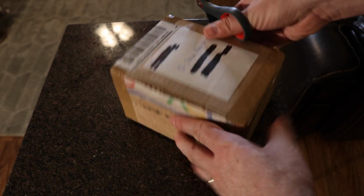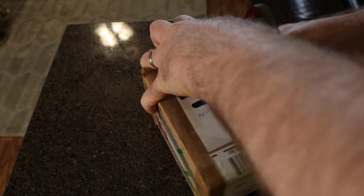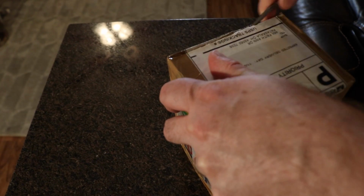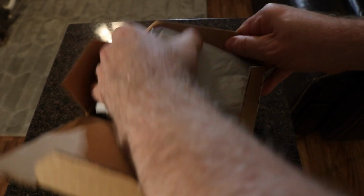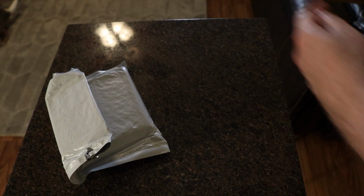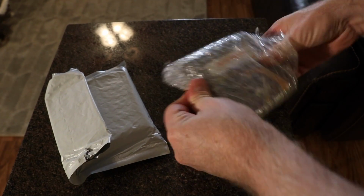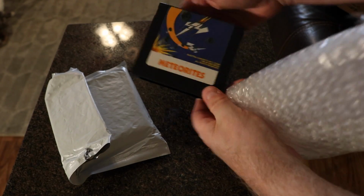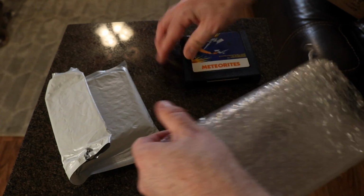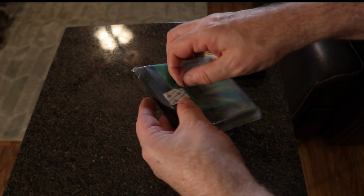Well, all right, I've received the package from Michigan, and we're going to go ahead and delve into this, see if we can get it opened up and take a look. All right. So this is my original Meteorites, which you've seen before. Looks like it was in good hands, not damaged. There it is, a beauty of a cart here.